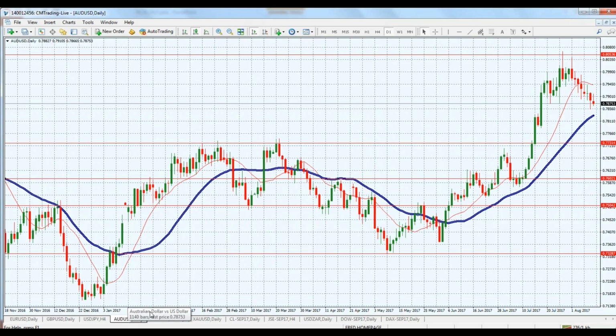And looking at the Aussie USD, further decline at 0.7875. Now we're hovering between the 14 and 30 day. As long as we're still in this range, I think we'll be bouncing. If we do fall below the 30-day range, I think we could further escalate down to 77.31. So keep an eye on this as well.